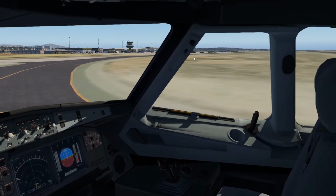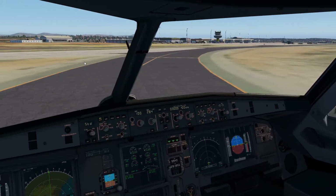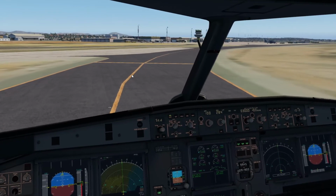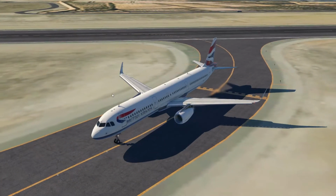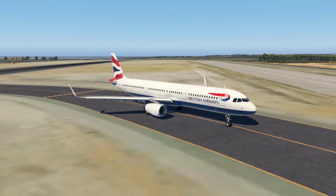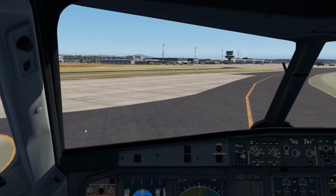Yeah, ignore the fact that, okay, but the British Airways, the taxiways wouldn't generate earlier, so I had to leave them. So either way, it didn't actually land. We'll just say technically it didn't land. Oh, that's crazy. There's now another plane on final approach as well. Okay, well, whatever.